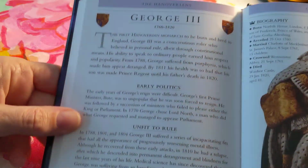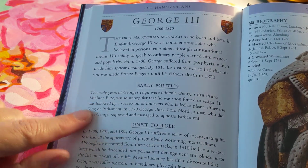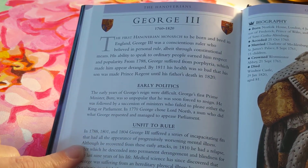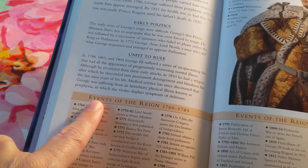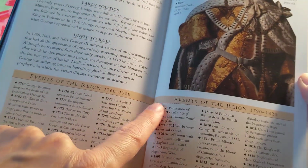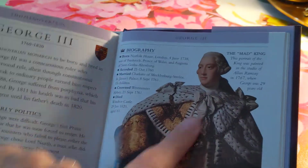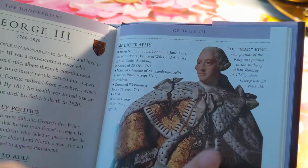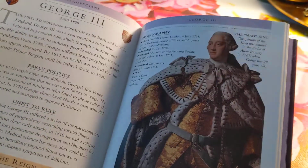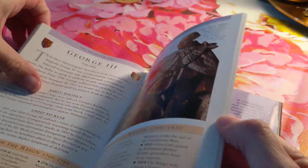They have a synopsis, his early politics, how he was deemed unfit to rule, and then the events of his reign, a biography, and a beautiful portrait. He was known as the Mad King. Looks like some good reading. Let's see.